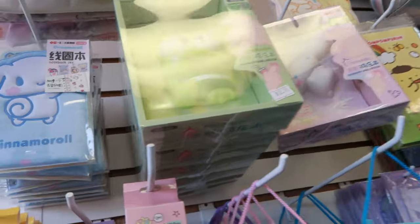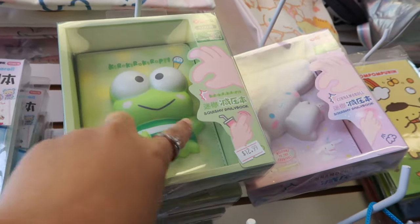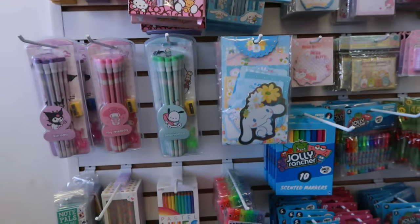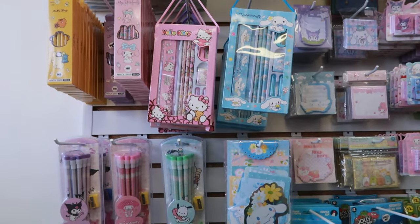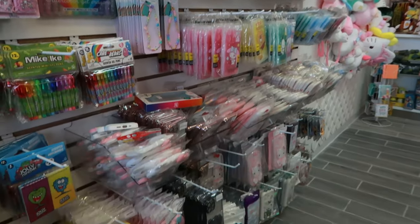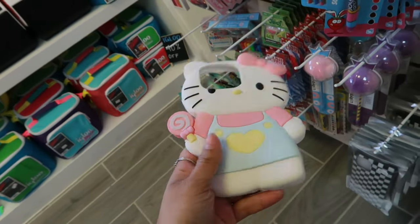Overall, the store is small, but it is very packed. Don't let that discourage you. There's a lot to look at, so come here on time. This little area that I'm looking at, there's a lot of planners, lots of little books, and a lot of little markers and pens and stuff like that with each character everywhere, not just in this little area, and I'll be showing you guys that as well.